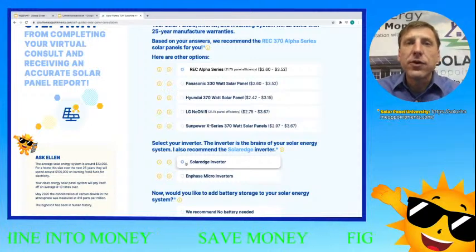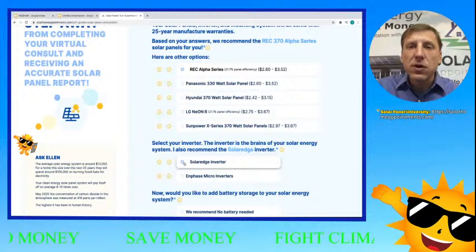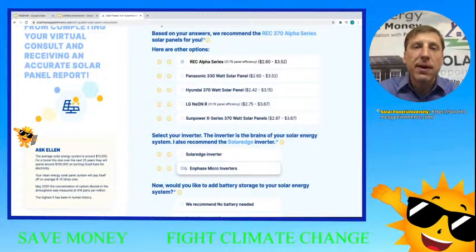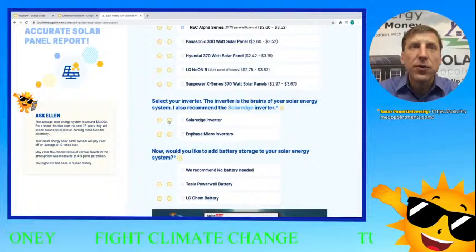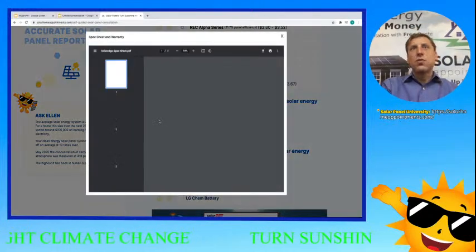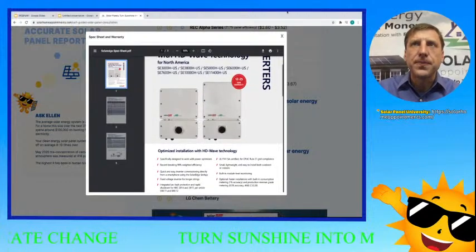SolarEdge inverter is the inverter that I recommend. It will also come with the power optimizers that will go underneath each panel and make sure that each one is functioning independently of each other, similar to the Enphase microinverters. I do think SolarEdge comes with a stronger warranty. You can read through the warranties in more detail if you like, but I prefer the SolarEdge inverter as well as the warranty. Take a look here at exactly what it looks like here.